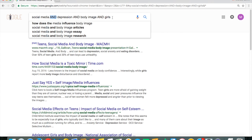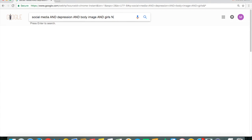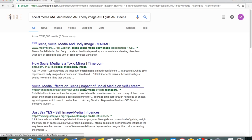So maybe you would want to add an additional term like "and teens." You know, if you just want to focus on teen girls and then see what you come up with there. All right, so that's one of them, the word "and" that you can use as the Boolean language. The other two are going to be the words "or" and "not." And they work in a similar way to "and."